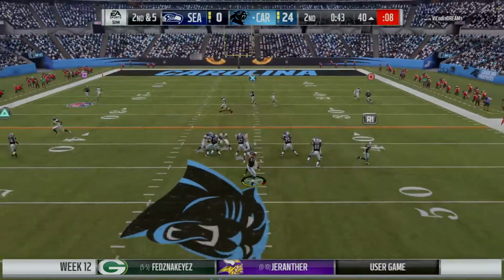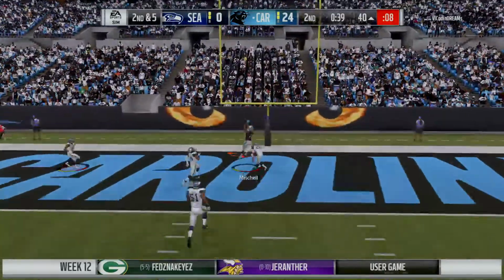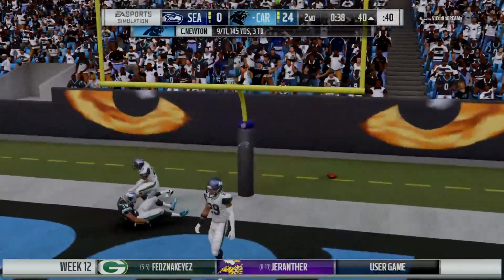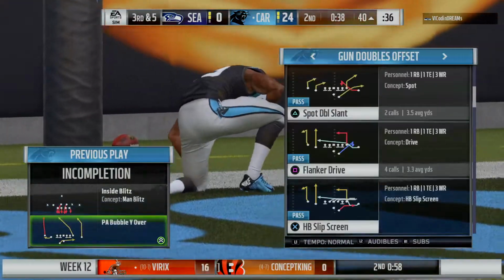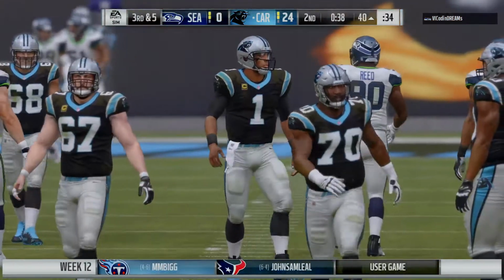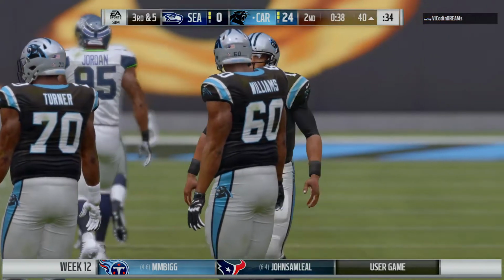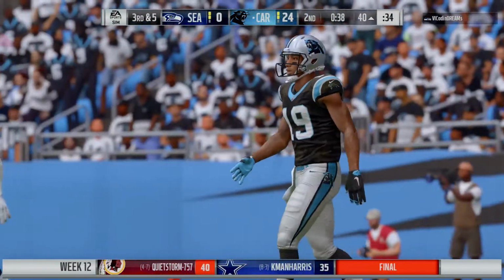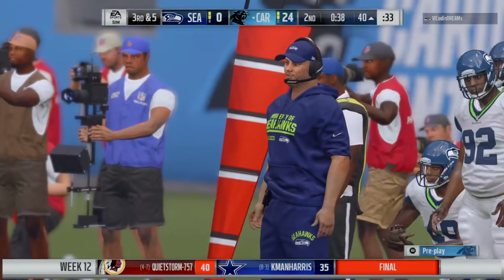Now a play fake, and it's Newton. He's going to let it go deep for Mitchell. And incomplete there. A nice hit jars the ball free and brings up 3rd down. Love his pocket awareness, able to slip out of the sack. But once you take your eyes off the receivers, once your eyes come down and you see the rush, it's hard to get back downfield and find an open target. Fortunate, that one just wound up as an incomplete pass.